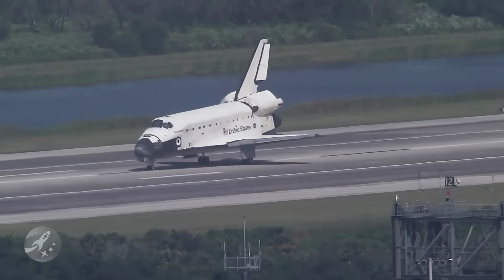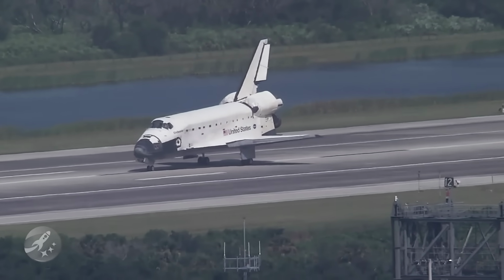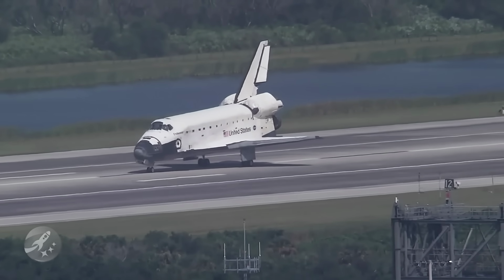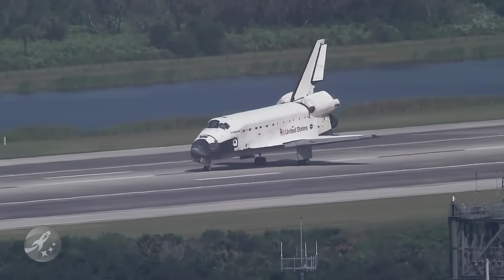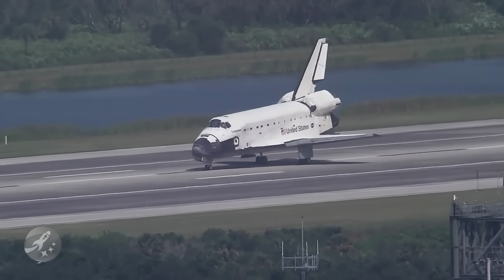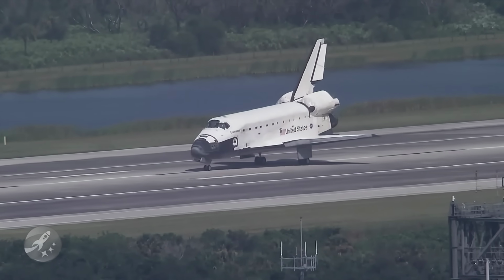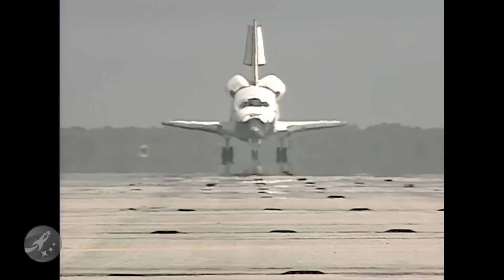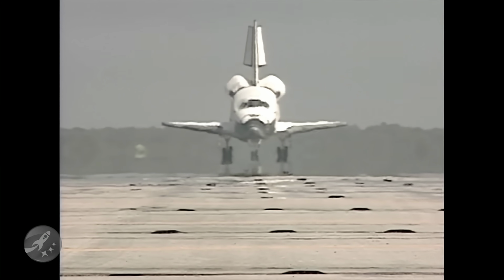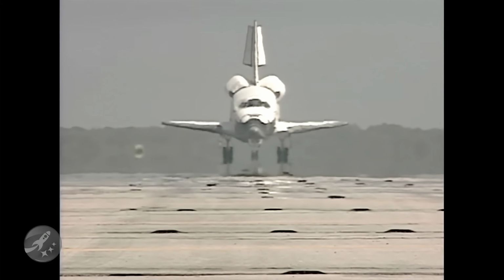Roger, wheel stop, Endeavour. Welcome home. Congratulations on a superb mission from beginning to end. Very well done. Well, thanks to you and to the whole team. That's what it's all about, and we're happy to be home. Roman, there are no immediate post-landing deltas, and we'll meet you on page 5-3 of the entry checklist. Copy that. We're there.